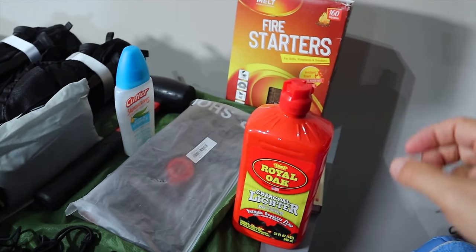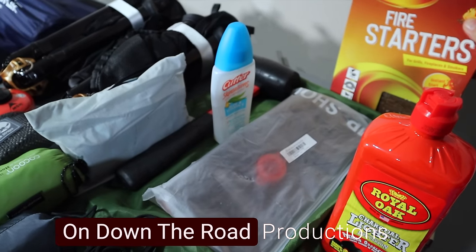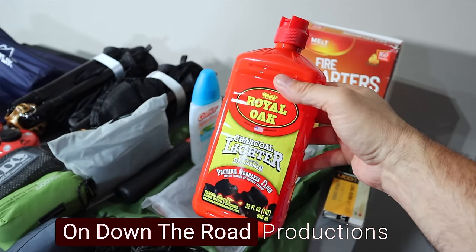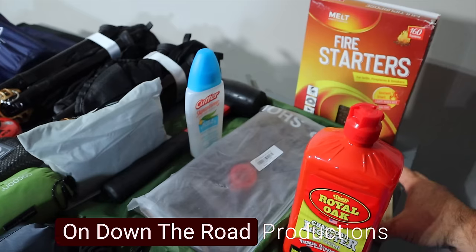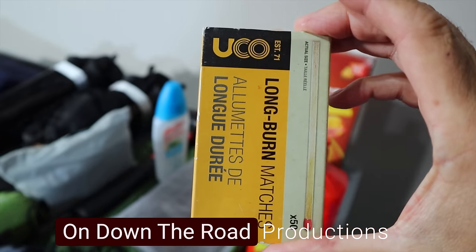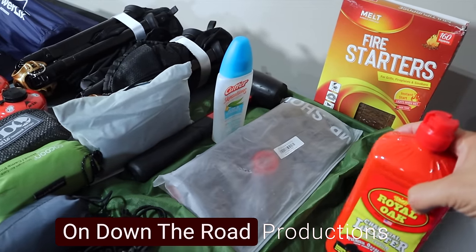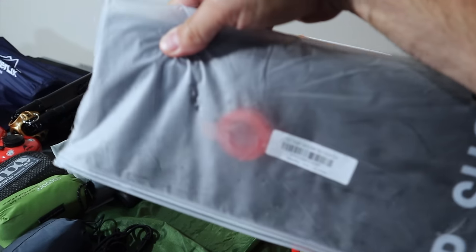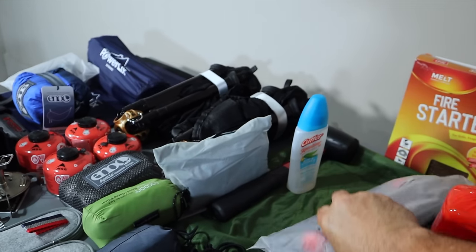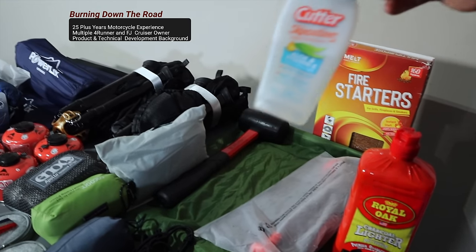All right, we'll take it from the back and come forwards. Melt fire starters are excellent. I cannot believe how good they work. Royal Oak charcoal grill fire starter. Camping matches. Whoops, knock that over. A portable 5-gallon shower that hangs on a tree. Insect repellent.